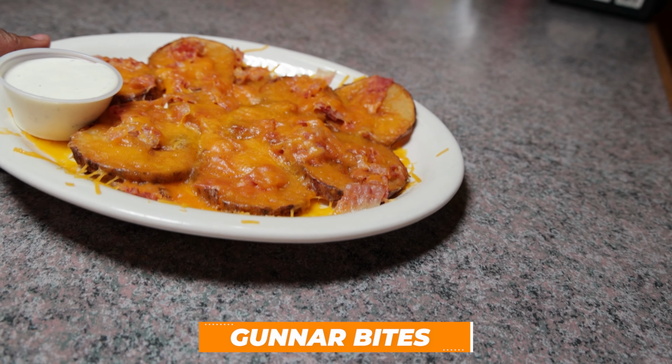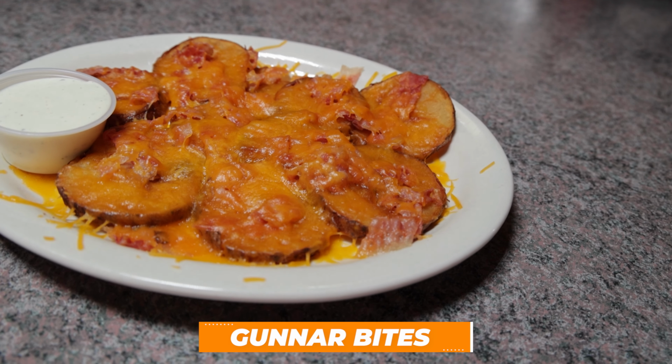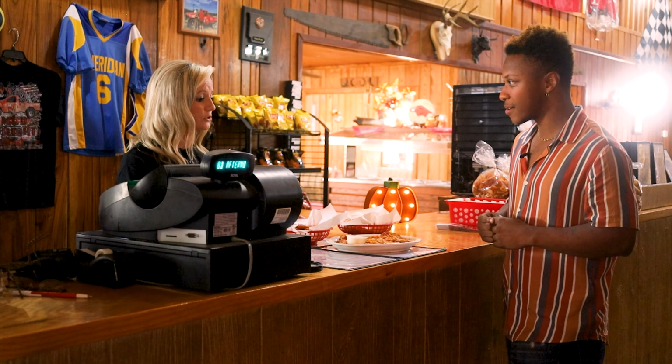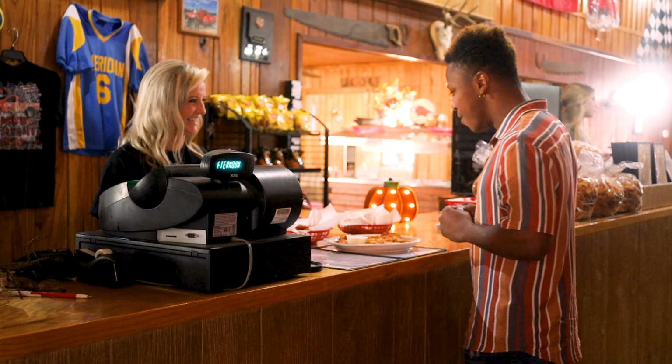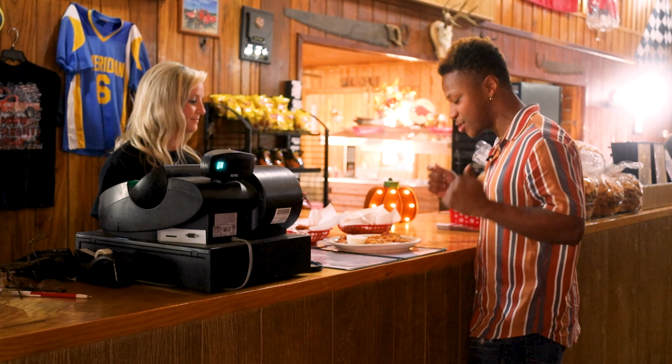What else we got? And then we have our gunner bites. Gunner bites. What are these? It is a baked potato. Okay. And we cut it up and then we put shredded cheese and bacon on top. Ooh. And it's very good. Okay. Which one should I try first? They all look so darn good.